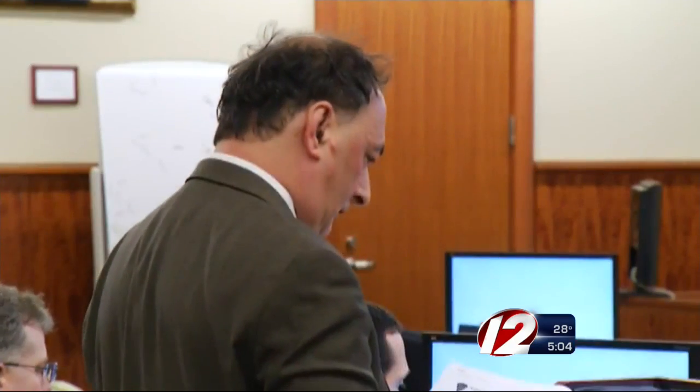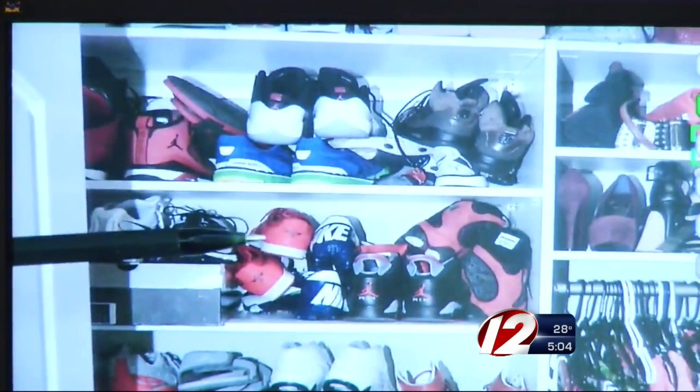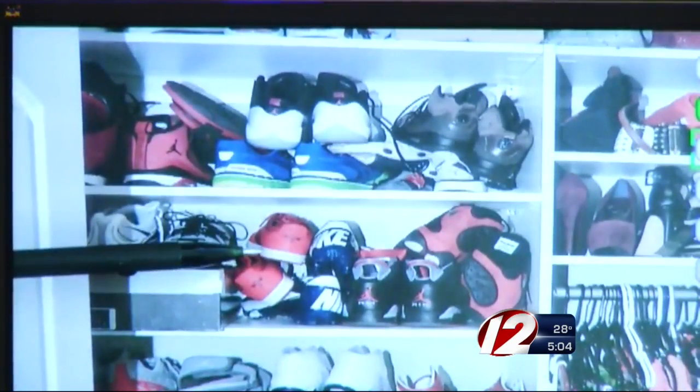You've taken exactly one 3-day class in footwear impression comparison and identification 9 years ago in 2006. That is accurate. Footwear impression comparisons are largely subjective, right? No, they're not subjective. You don't consider them? I do not.